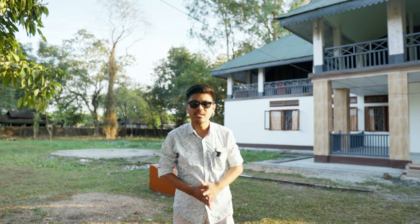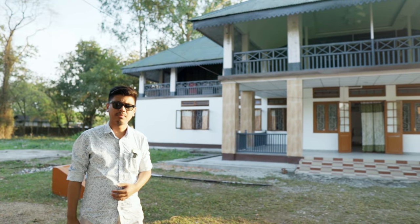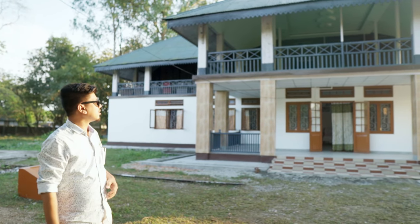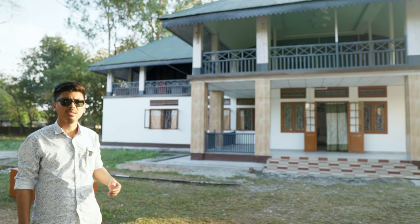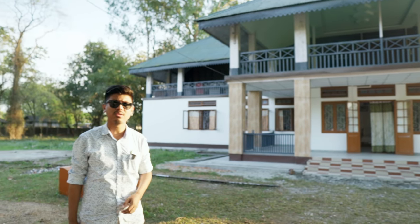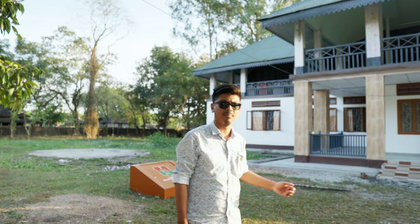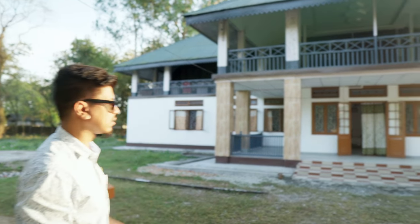So as you can see behind me is an old bungalow built by the Britishers. Although it is old, yet it is renewed by some new structures added for strength and integrity. So let's have a close look towards this structure.